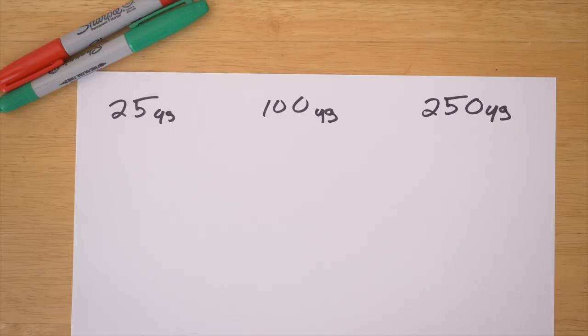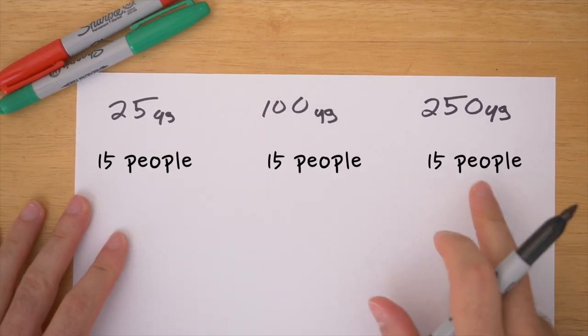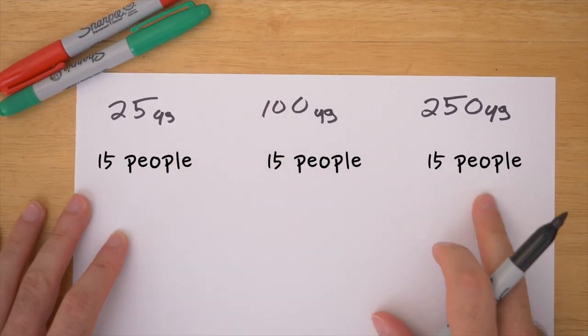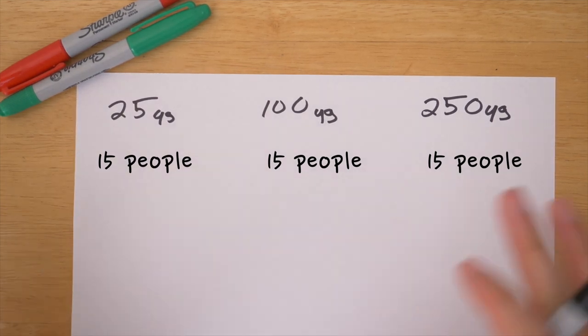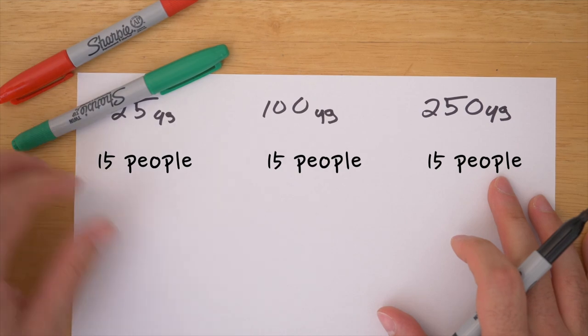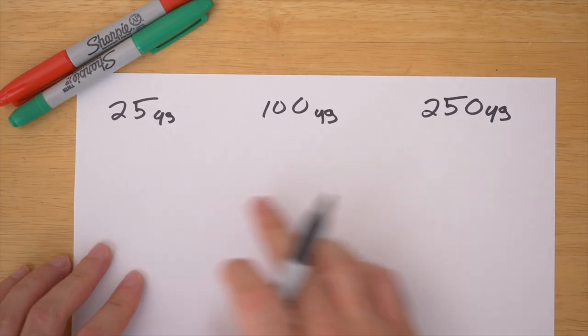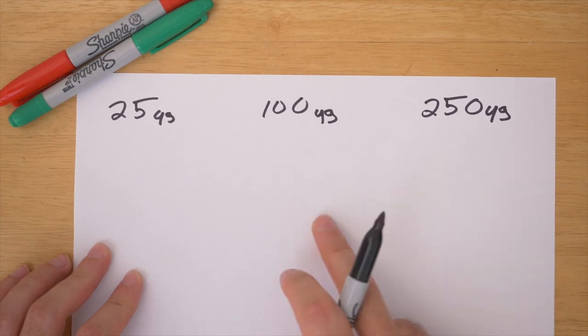For the Moderna vaccine, phase 1 is already done. So let's look at what they did. They tested out three different doses, 25, 100, and 250 micrograms. So we're giving each dose to 15 people. Remember, phase 1 is a pretty small study. Our main purpose here is just to get this thing into people for the first time without killing anybody. Right, so we're only doing 15 people with each dose.